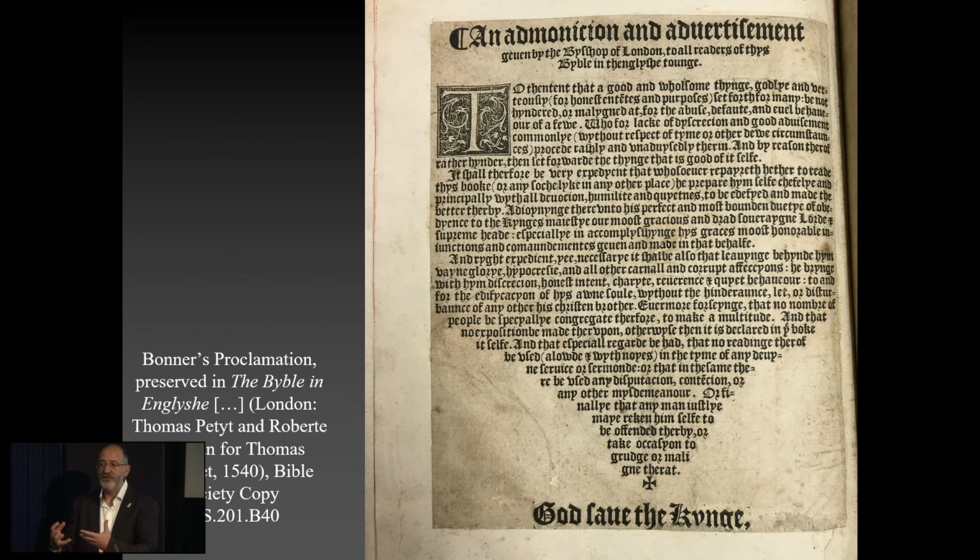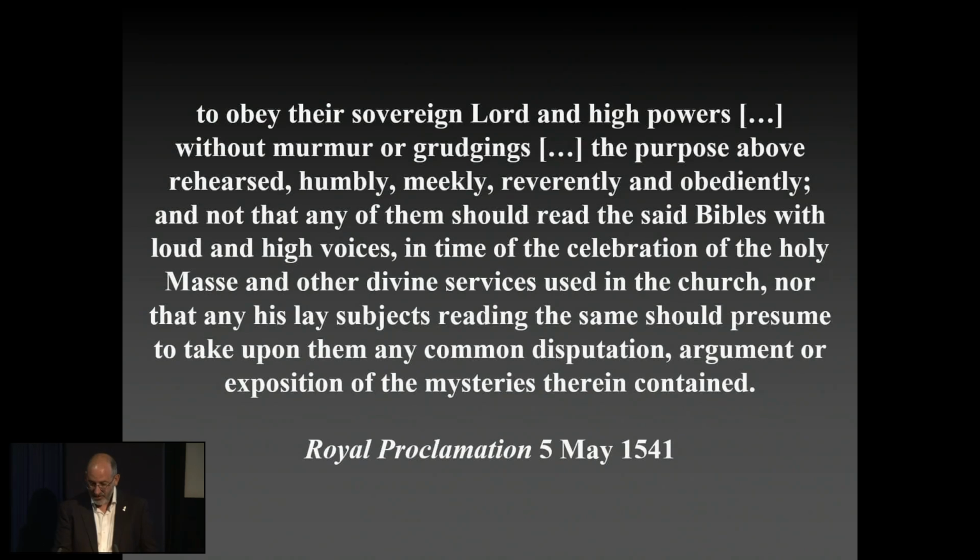Because they try to convince Henry with an ideal scenario of a beautiful book praising the monarch being put in the laity's hand, who will appreciate their biblical monarch as a result. But it doesn't work because they start reading the Bible on their own. And that doesn't go well. And what happens as a result is a Royal Proclamation, 1541.